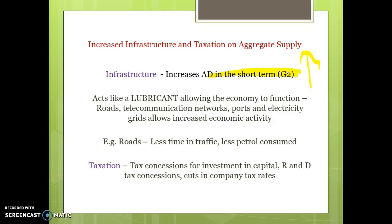In the long term though, infrastructure, what we say, acts as kind of like a lubricant for the economy. So it allows the economy to work more efficiently, more effectively. So when we upgrade things like roads, telecommunication networks, ports, it basically helps to relieve capacity constraints and therefore boost our future productive capacity because we don't have those bottlenecks in society.